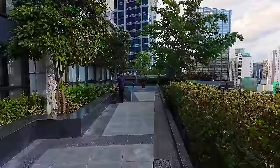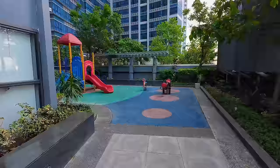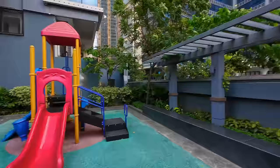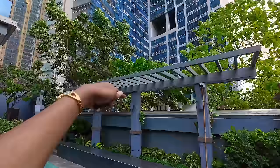There's also an outdoor playground here. Okay, that's nice. It doesn't go 360. Okay, so it ends here. Yes. Okay, that's okay. And then that's Uptown Park Suite. Park Suite, okay. So I'm guessing that is another amenity area. Yes. For Park Suite, only lower sixth floor.